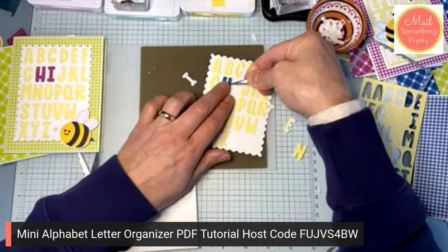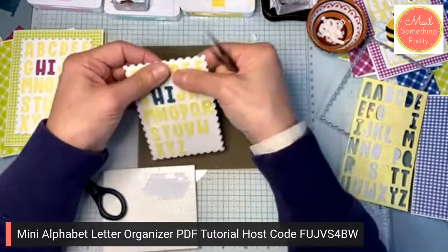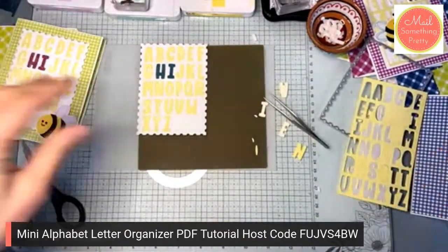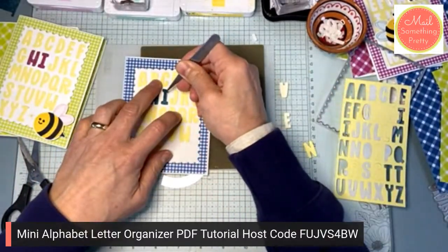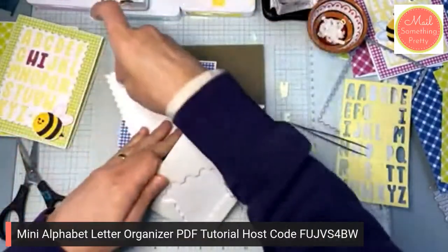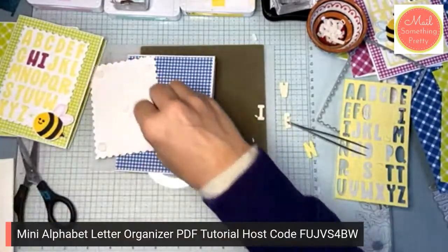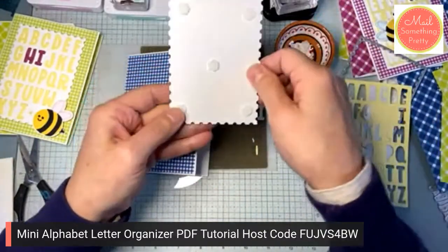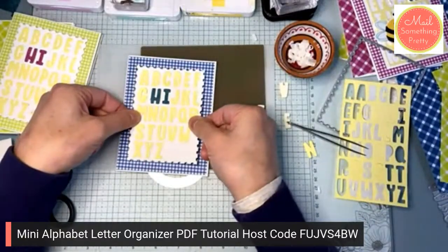So, let's see. There we go. All right, I think everything is in place there. I'm not going to press the bottom just in case. All right. Whew. Okay, so now this is just going to go on like that. I think my eye is crooked. See if I can fix it a little bit. I'm going to use regular dimensionals to put those on. And these little things are going to go right in my bowl. All right, that's going to go on like that.